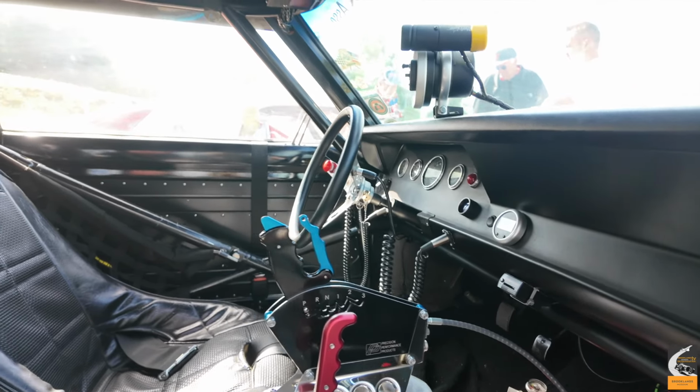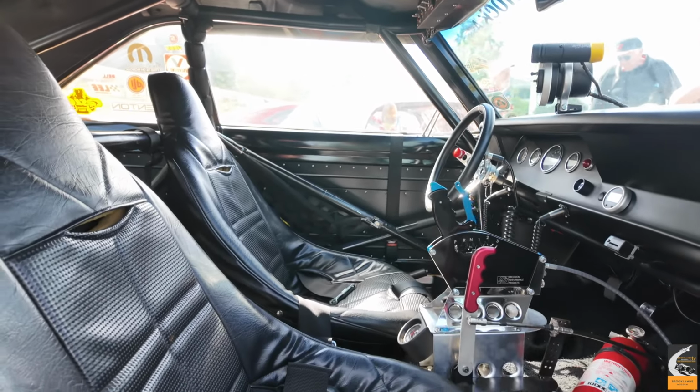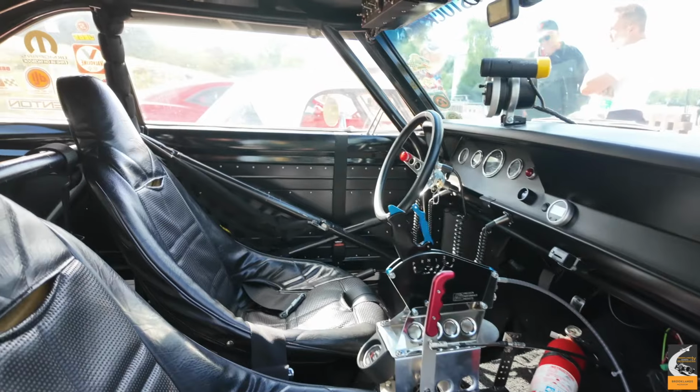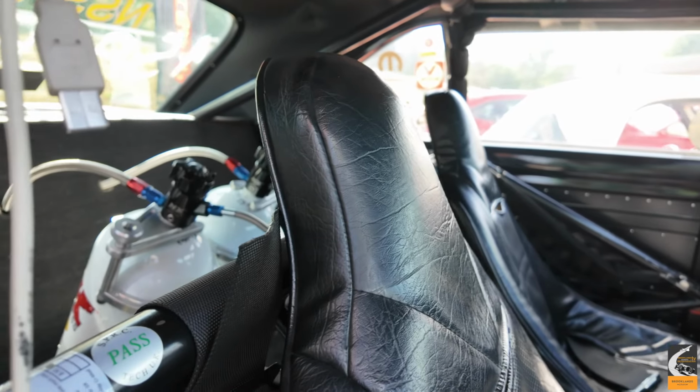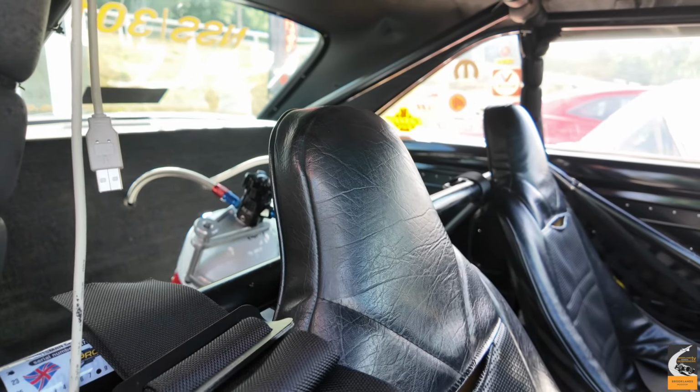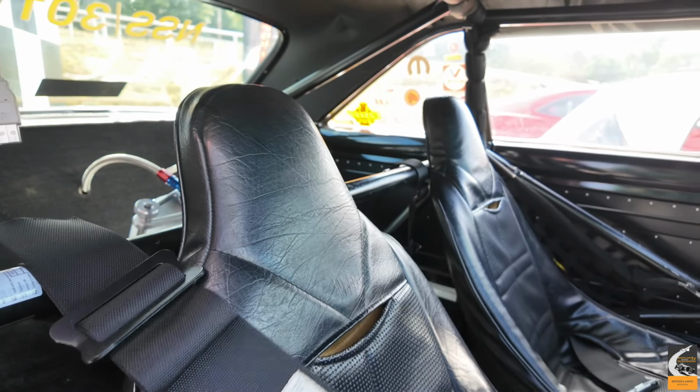So obviously this has a full roll cage. Yeah. The cage goes from the front to the back of the car. It's all tech inspected, as obviously all the harnesses are as well. Passenger ones are too.